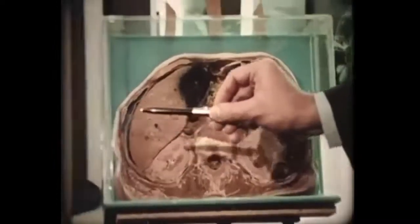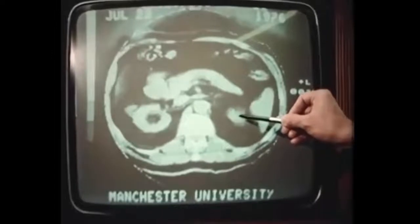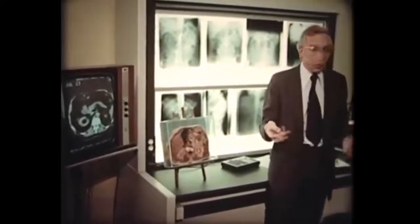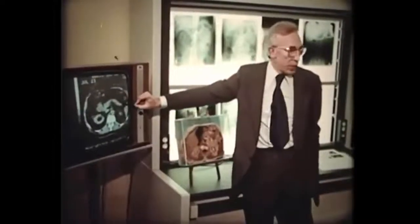Now on the CT scan here, we're just sectioning the kidneys. There's one kidney, and the black area in the middle is the hilum of the kidney, which is full of urine, full of water. So it appears black on here. And this organ stretched across it must be the pancreas.